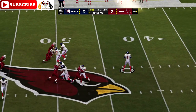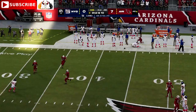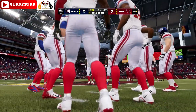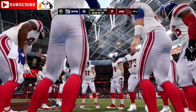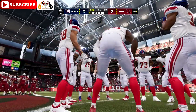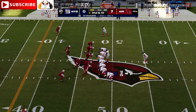Now Jones on 1st down. Throw out wide is incomplete. This defense is not going to make it easy for you. They're a physical group, and we just saw it there on that play. It came in, made the contact, just as he's trying to haul it in. Here's 2nd and 10.